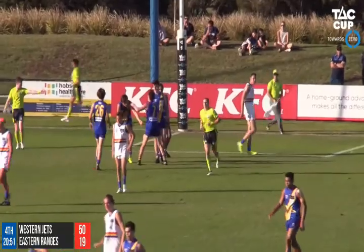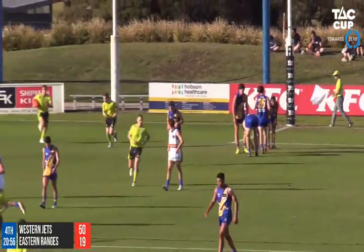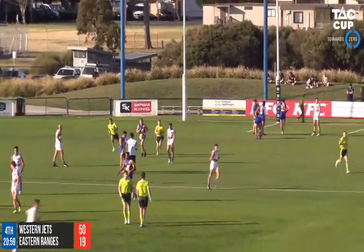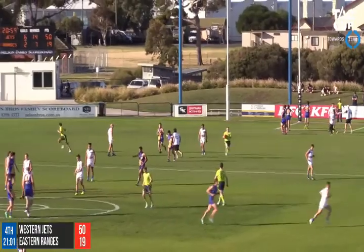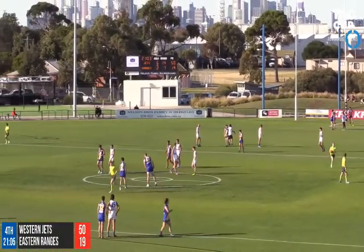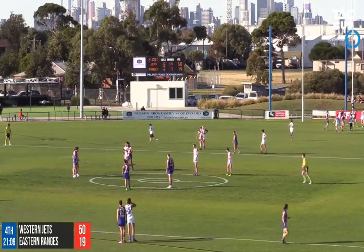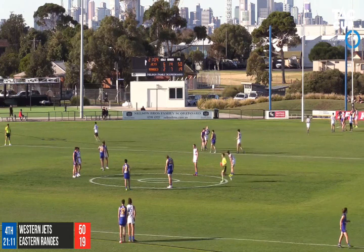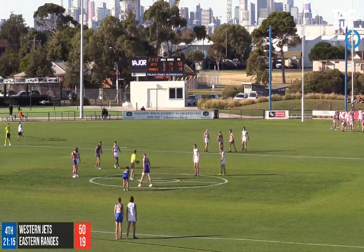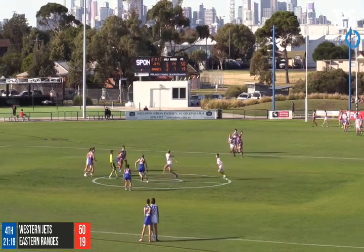And they're well on top now, the Western Jets. Let's straighten up this scoreboard. The scoreboard: 6-14-50 to the Jets, and the Rangers 2-7-19. And we're 21 minutes in, and that is on the Technica time clock, final quarter. I just did a little bit of research in the last minute. Eastern Rangers have kicked 10 goals in 3 matches. I think that's going to be a bit of a worry for the Rangers. They've got to find avenues to goal.